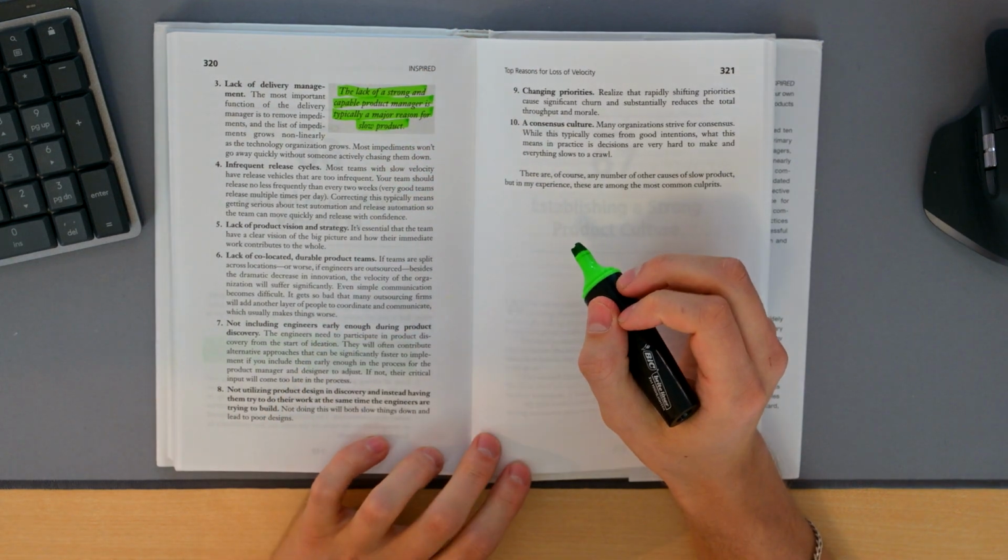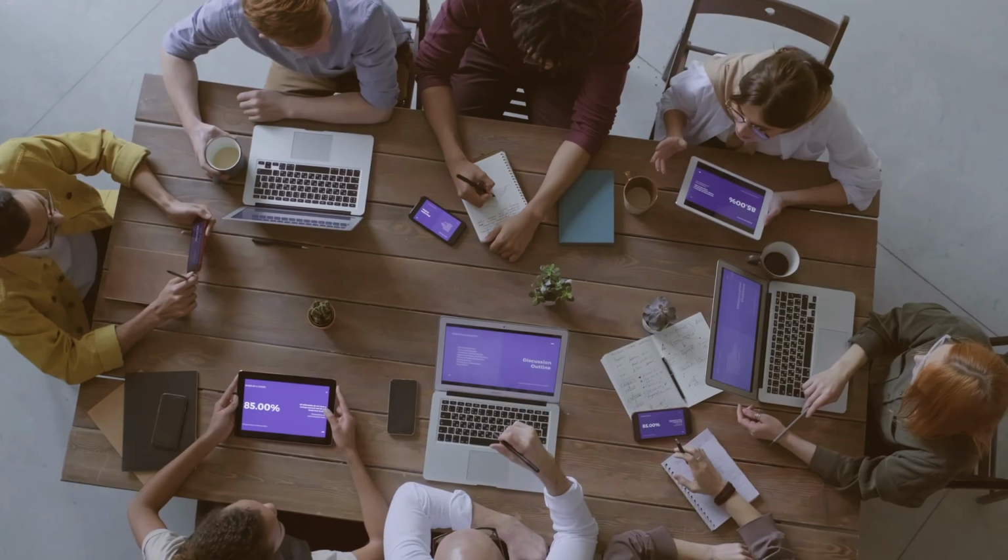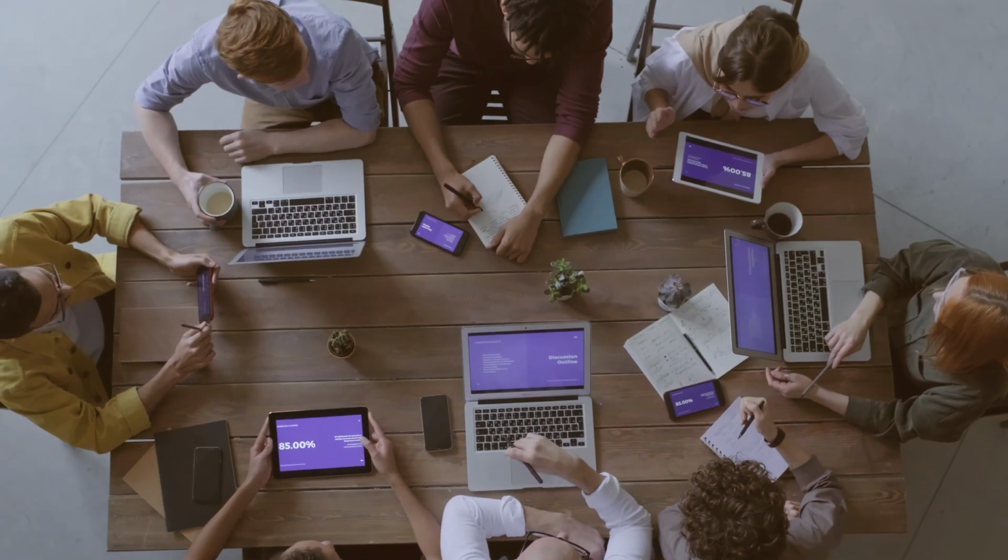This is where you need to overcome things such as technical debt. You need to allow your team to work on things which they find enjoyable. Things such as hack days can be useful for this, where people are able to take a whole day and just work on whatever they want.